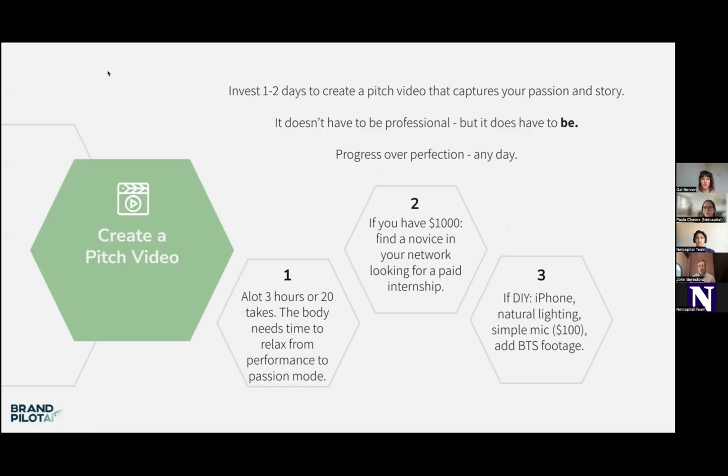1 day to write a script with your team, get some feedback, and be okay with that script, and 1 day for filming. Key component, it does not have to be professional, but it does have to exist. So a bad video is better than no video. And with these tips here, whatever you do, it won't be bad. It just might be a little bit more amateur than professional. And for a startup, it's totally okay.